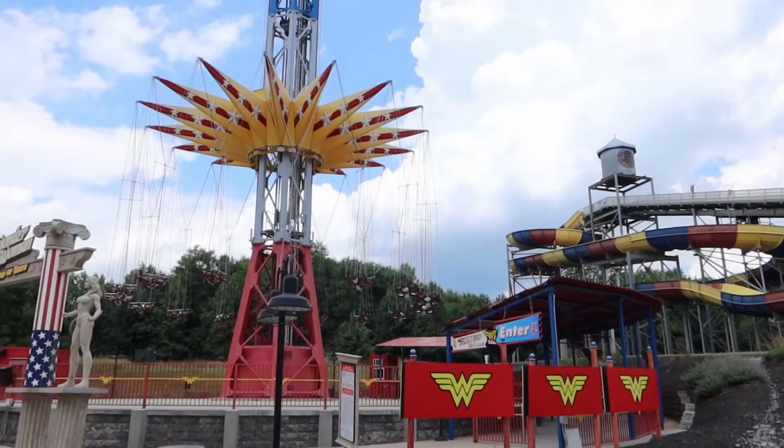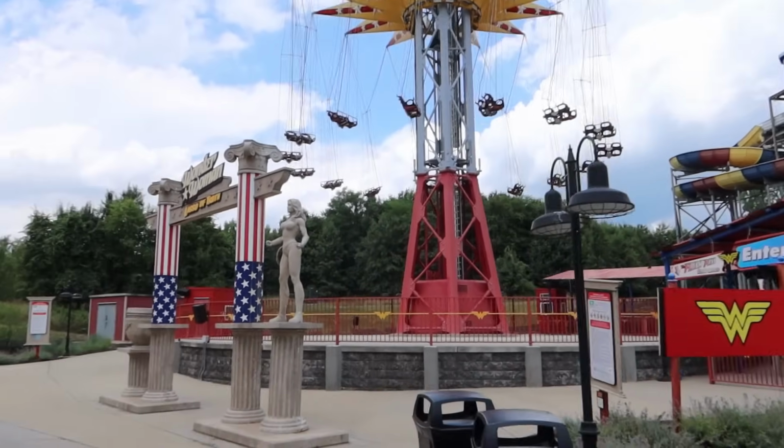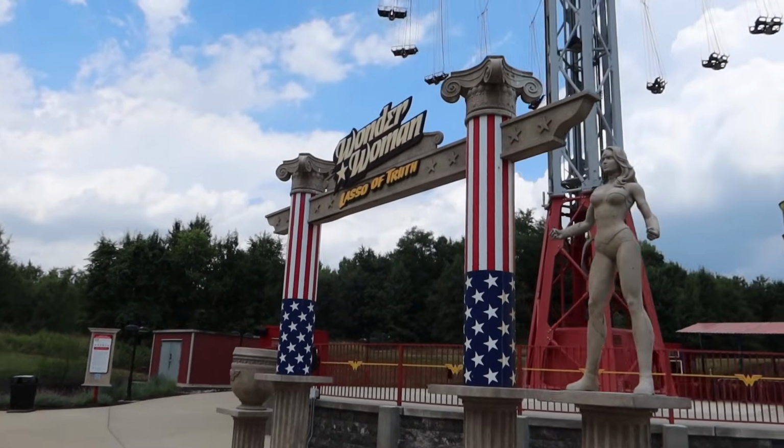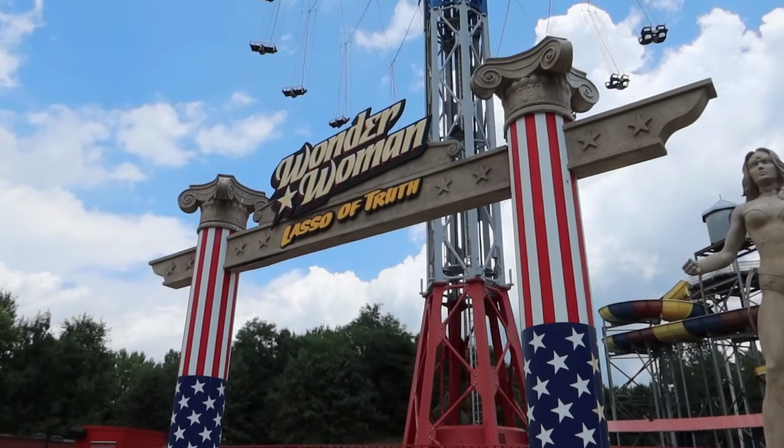Here we go, Starflyer's tested. Oh yes. Let's go and see if we've got any action down here. I doubt it though, there's people walking back. Wonder Woman, last hour of truth just here.